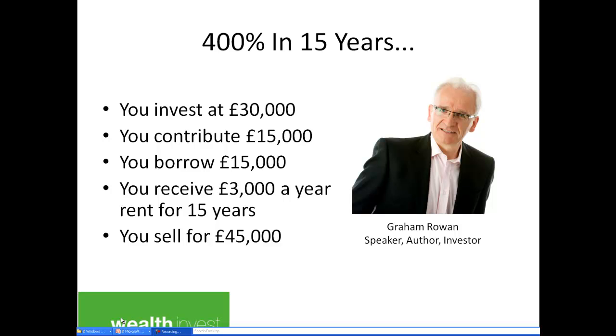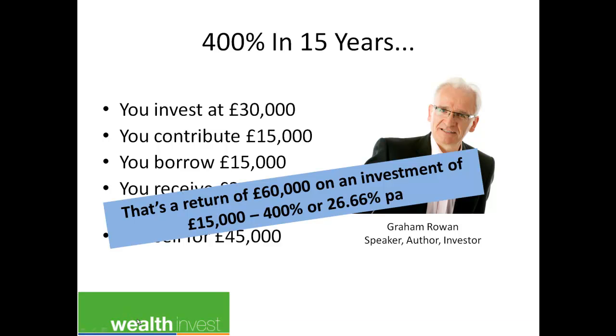You get 10% a year guaranteed rent for 15 years, so that's $3,000 a year, $45,000 in total. You also have a guaranteed buyback option from the owner, who will pay you 50% more than you pay, so that's $45,000. So in total, that means you are getting a return of $60,000 on an investment of $15,000. That is 400% over the 15-year term, or 26.66% a year. So, just massively better than anything you're going to get in any normal kind of high street investment.